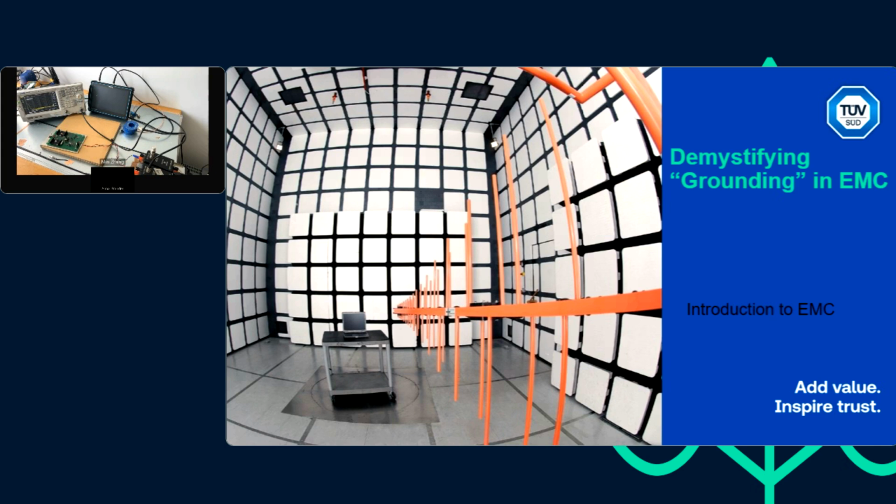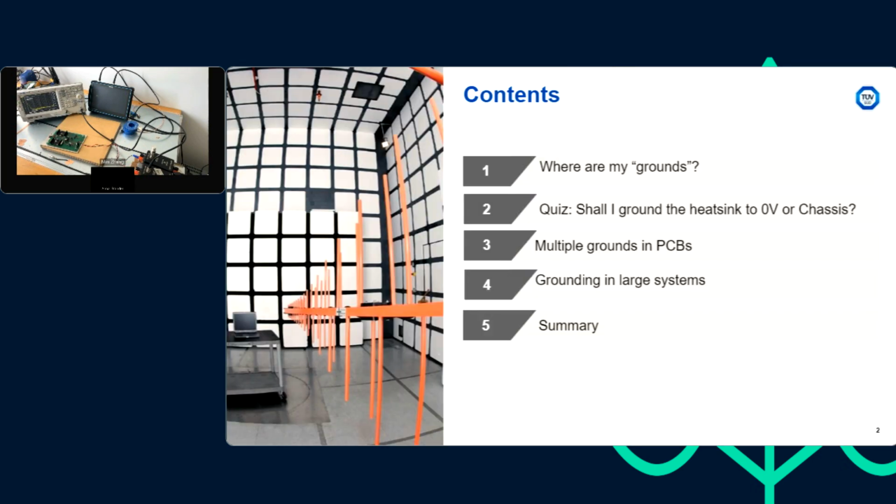As you can see from your screen, hopefully you will see two windows: one with the presentation slides, and the other is actually a setup. This is my demonstration today, and we're going to use it to show you the black magic when it comes to EMC. So that's the plan. Let's start. As I mentioned, these are the discussion points we're going to cover.